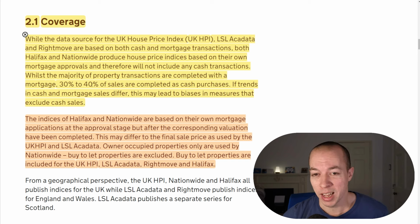The indices of Halifax and Nationwide are based on their own mortgage applications at the approval stage, but after the corresponding valuation has been completed, this may differ to the final sale price as used by the UK HPI and Acadata. Owner-occupied properties only are used by Nationwide, and buy-to-let properties are excluded, but buy-to-let properties are included for the UK HPI, Acadata, Rightmove, and Halifax. So that's another difference, again, that Nationwide excludes buy-to-let, but the other indexes include buy-to-let.